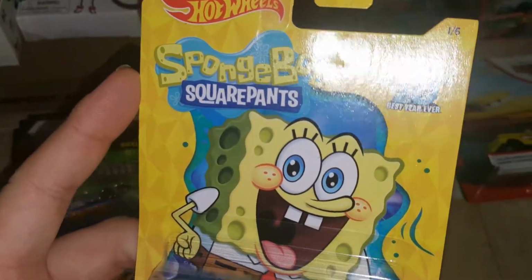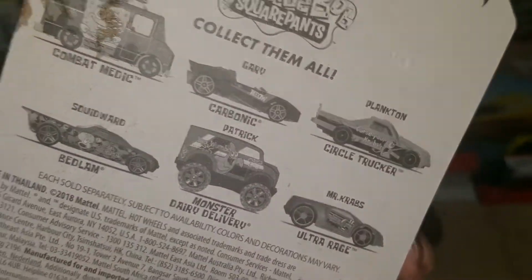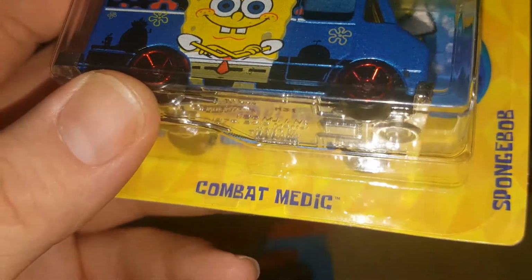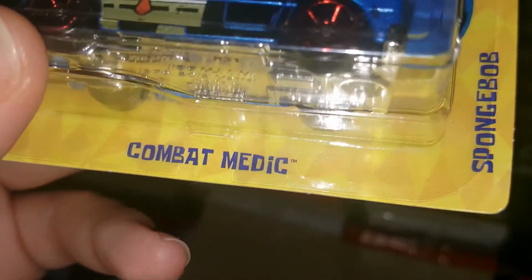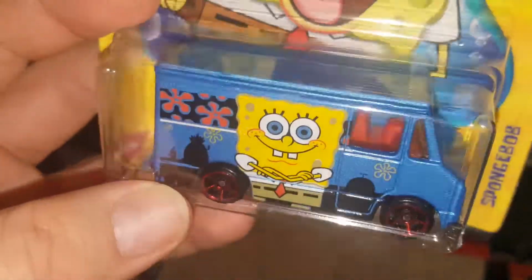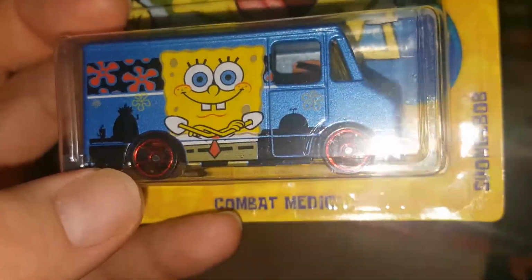I'm really not a fan of the card art or all the other cars, but I did get this one for my son because he likes SpongeBob. He's starting to get into SpongeBob. Combat Medic is the name of the vehicle. It has SpongeBob plastered on the side. I like the blue color and the little flowers of the show that they have.